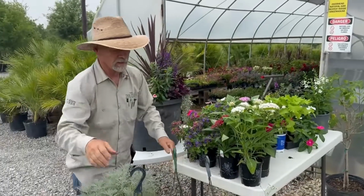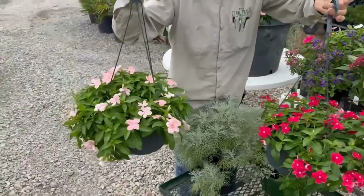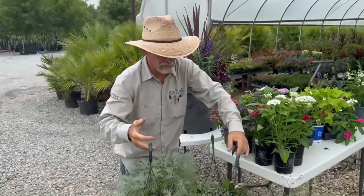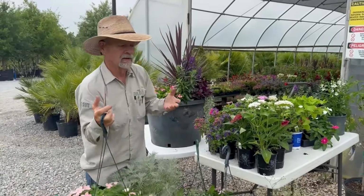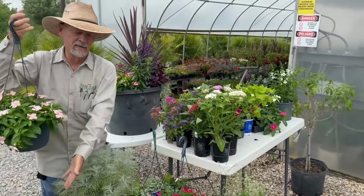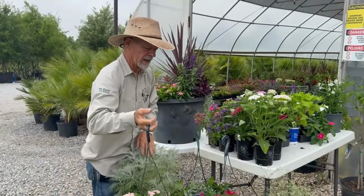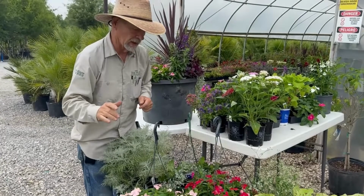And periwinkles also, these are the trailing, done in hanging baskets, and extremely well performing. Now once you get into the real heat of summer, even though they are efficient in their use of water, since they're in a hanging basket and they get to be a pretty good plant, and we have heat and wind, once it starts to get hot, they'll probably need watering every day, but not that much water. Hit them once and they'll keep going and going.